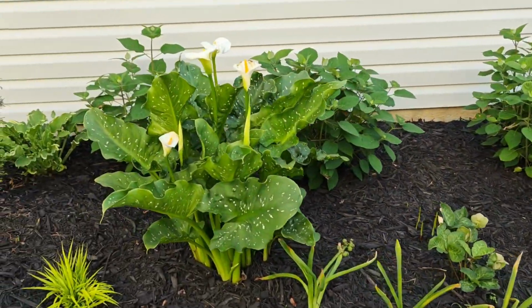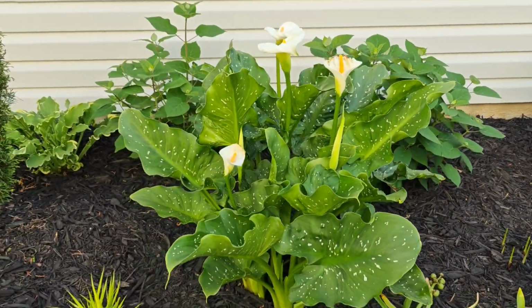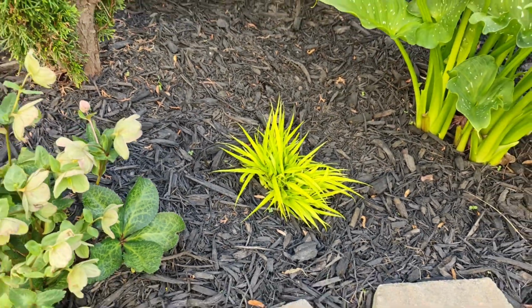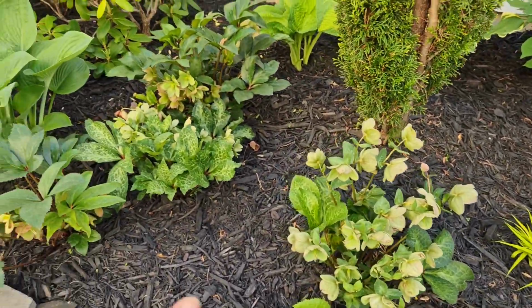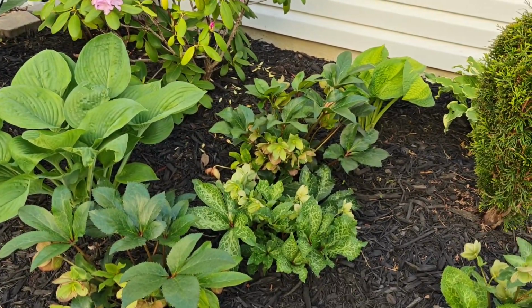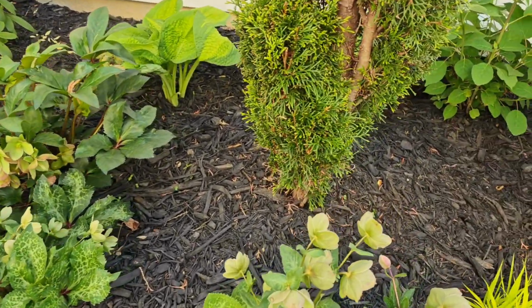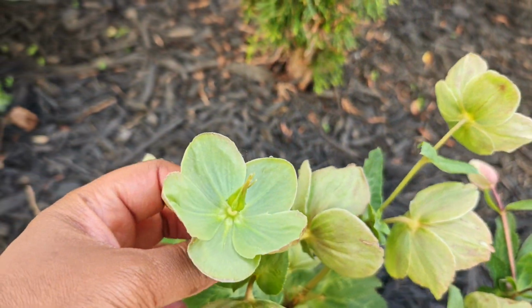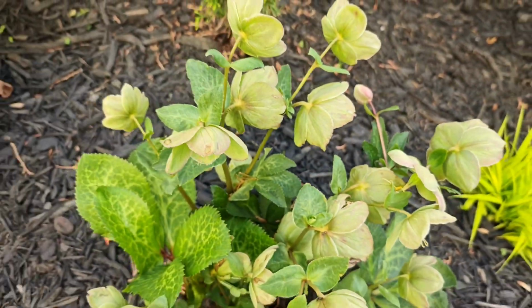I have another giant calla lily over here doing well. Down here in center, I have a Hakone grass coming in nicely. And then I have a drift of hellebores over here, which were doing phenomenal this spring, y'all. They were so pretty. The blooms are starting to fade out now, but even with the faded blooms, they're still gorgeous, you guys. So happy with those.